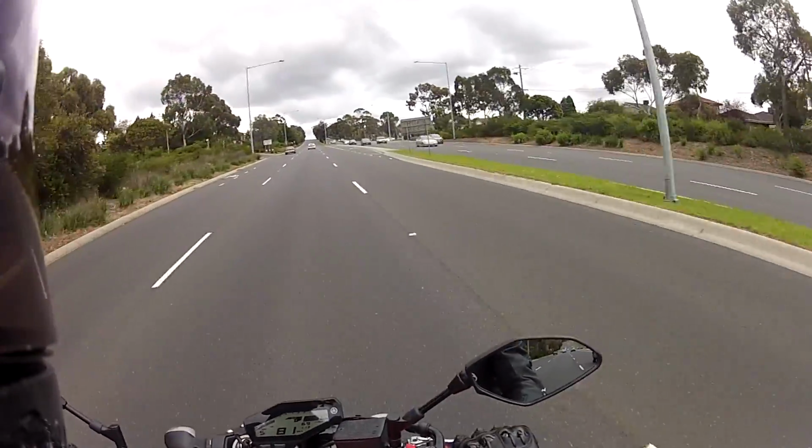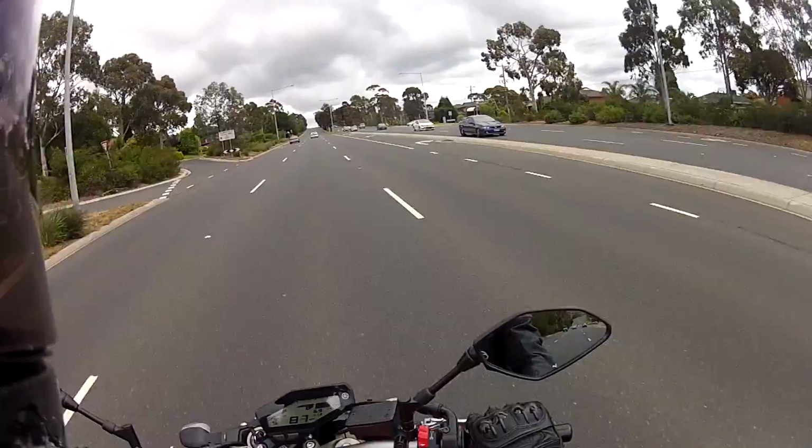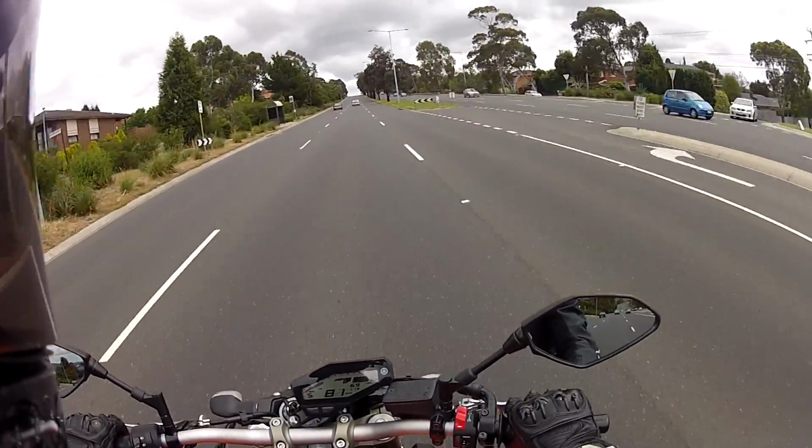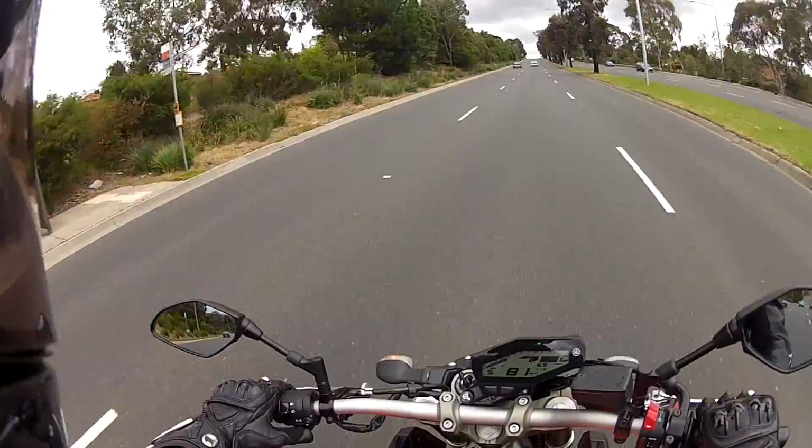I don't know where we're going. This weather's been crap. I've had this bike for 3 days now and it's rained every day. But I guess that was going to happen regardless.